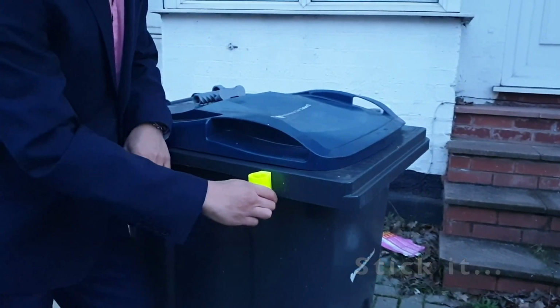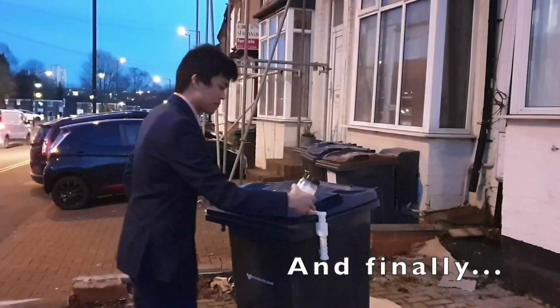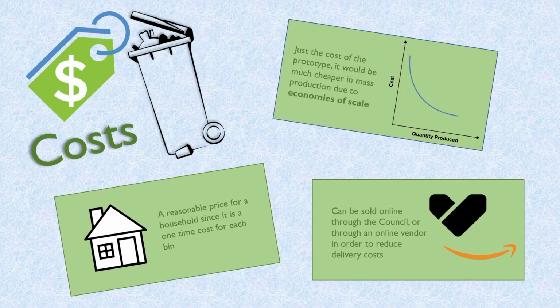Stick it, spin it, click it, bop it. The material cost for our prototype is 22p. This is for both side latches.